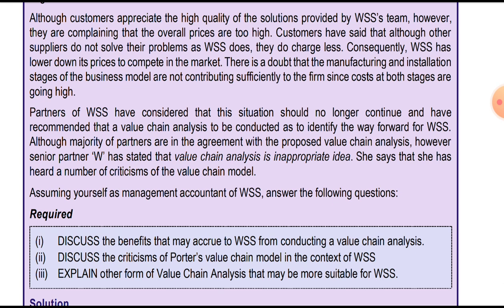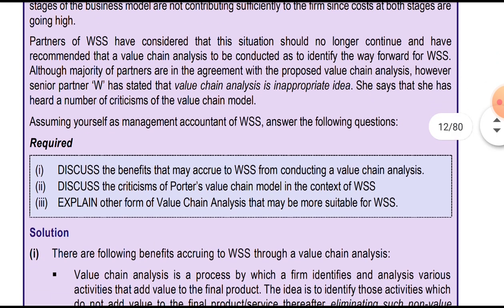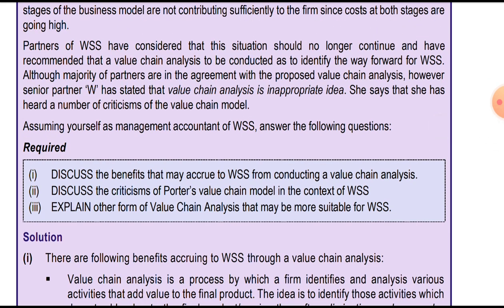Although the majority of the partners are in agreement with the proposed value chain analysis, however senior partner W has stated that the value chain analysis is an inappropriate idea. She says that she has heard a number of criticisms of the value chain model. Assuming yourself as a management accountant of the WSS, answer the following questions.